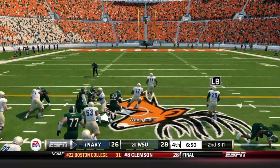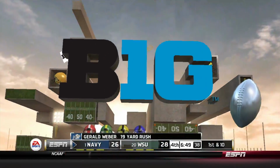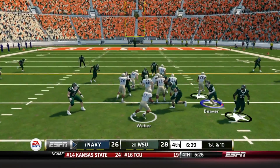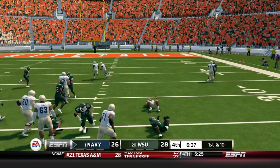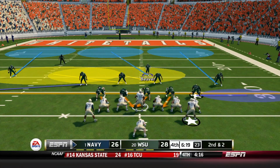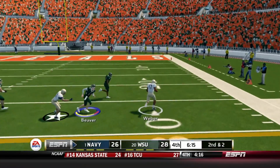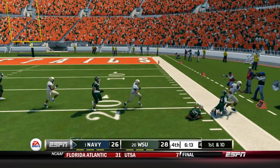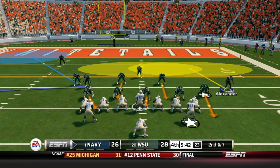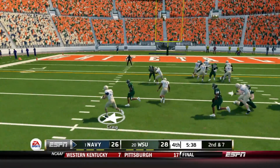So here is Weber on the option keeper. Great blocking up front, and he picks up about a gain of 19, tackle from behind by Brad Robinson. And now they are on the other side of the 50-yard line. Another option keeper. This time Weber gets upfield, and it's a gain of 8 yards as this option offense is just killing us today. Here's Weber. This time another great hole to the outside, and he's tackled from behind, pushed out of bounds by Nathan Beaver, and he's over 200 yards rushing in this one. But better him than Jimmy Craig.